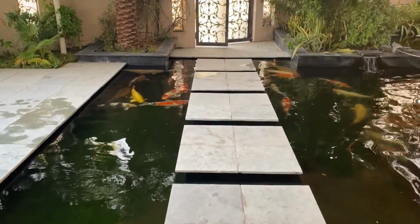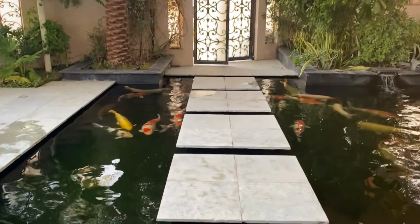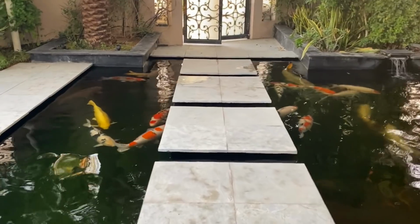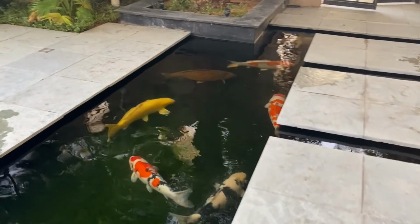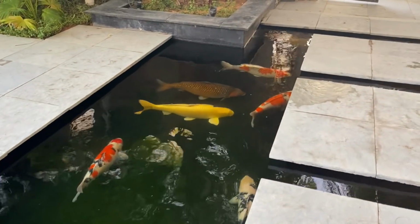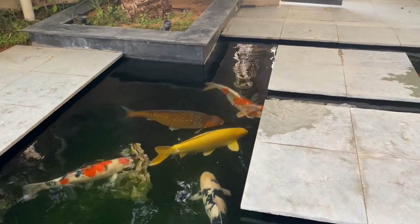Everything is possible in Dubai. In the middle of the desert where temperatures can reach up to 40 degrees, you will find one of the most expensive koi collections in the world. What does this look like in the desert? Well, Haidar takes us for a grand tour.